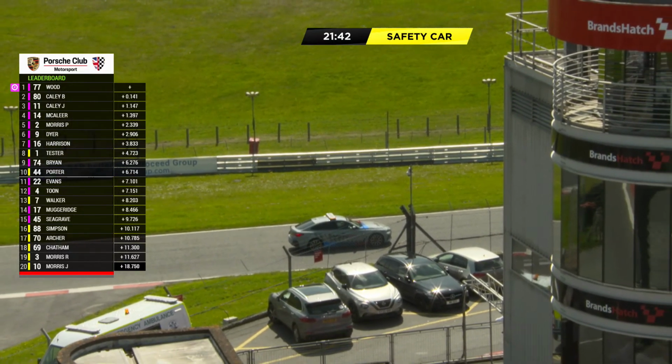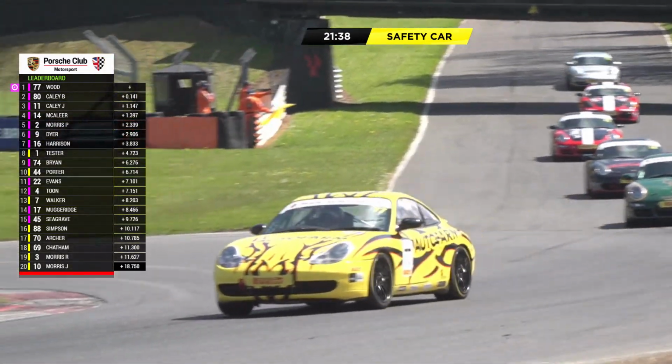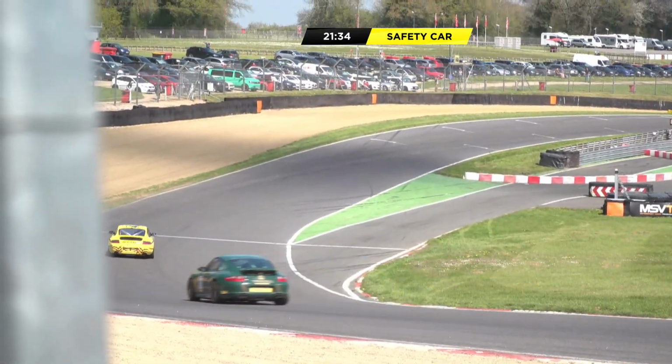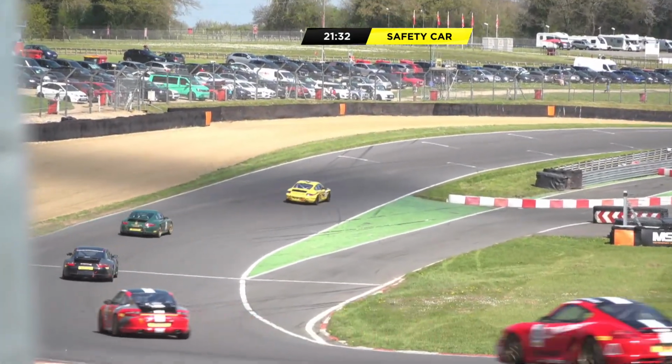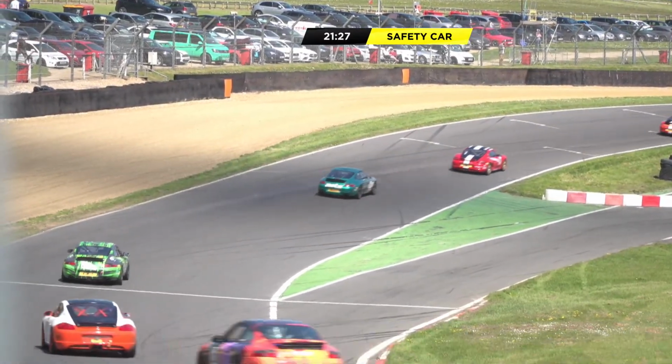Yeah, there's actually 2 cars off. We've got a car in the gravel at the exit of Paddock Hill as well, so there's 2 cars that need retrieving, but that car in the barrier at Druids, we hope that everyone's okay. The marshals are on the scene, of course, we speak about it a lot, but our wonderful marshal team will be making sure that everything's okay there. It looks like it's gone off quite a long way around the corner.